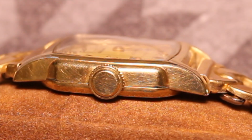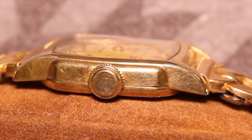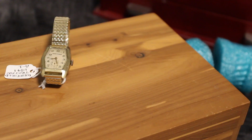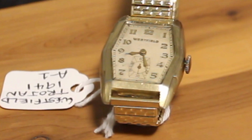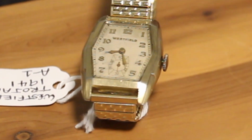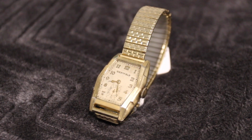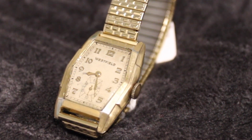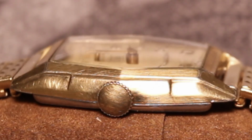It's beautiful just to look at, and I have one from the 60s or 50s, and now one from the 30s and 40s. Next up is this one from 1941. I didn't even have to do any research. It's a Westfield Trojan. It's a beautiful watch. And again, I don't wear it, but I love to look at it and just kind of see it in the case.